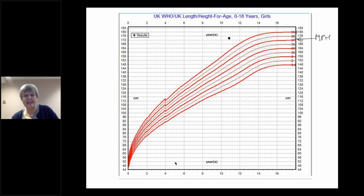And as I said, the commonest group of people who come with tall stature are girls. They've had a relatively early puberty and they are the tallest in the class, relatively tall. Often by the time they come, they've already started their periods and they haven't got much growth to come. Part of the reason they come is, their parents have been measuring them. They've grown like 10 centimeters in the last year.